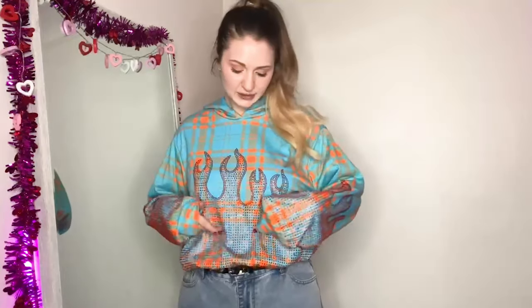I do wish the bedazzle continued onto the back. That's my only note. But other than that, I love it. I love that it's long enough that you can do this with your hands. It's true hoodie quality, because you need to be able to tuck in your hands if it's cold.